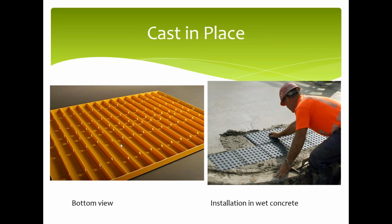The bottom that is showing here has features that, when they're put into the wet concrete installation, the concrete will flow into and will create, when cured, a very strong bond to hold that product in place. Here they are installing them.